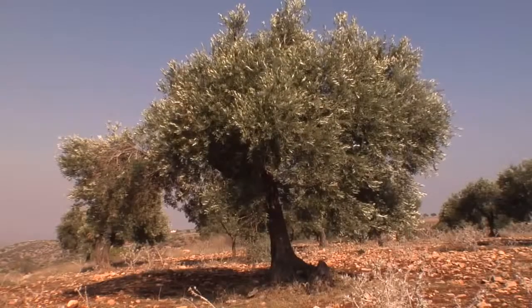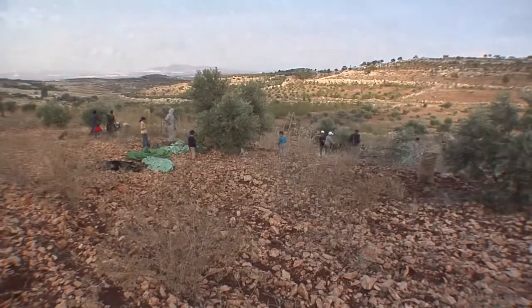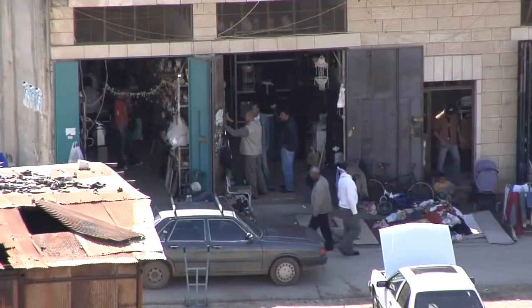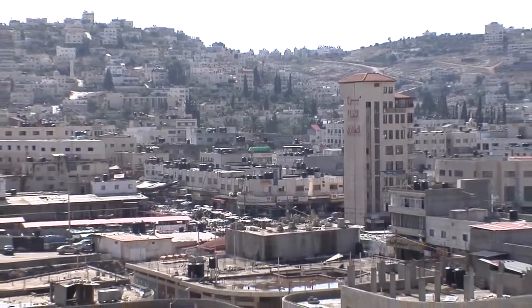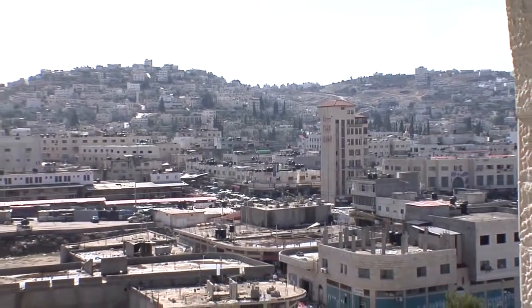I think blending olive oil from Palestine and Israel is a symbolic but significant contribution to promoting the concept of coexistence and cooperation in this area. We feel that supporting these farmers is particularly important also because it is quite obvious that the lack of a decent living for many people in the West Bank is one of the causes of the vicious cycle of violence and counter-violence in the area.